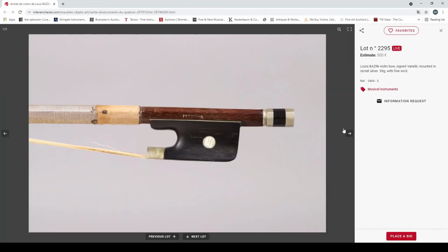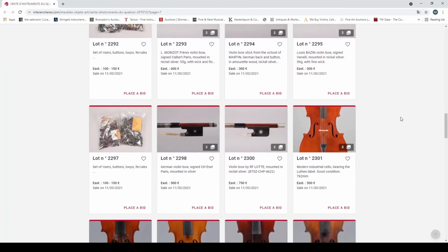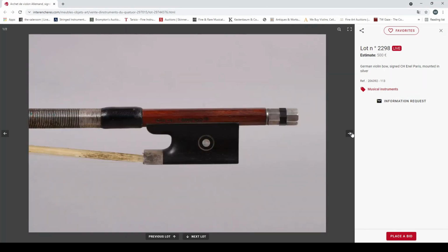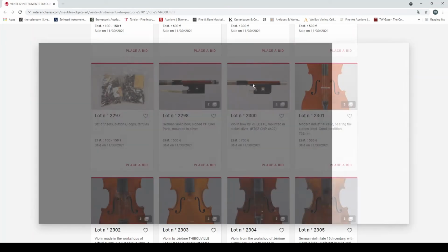A Louis Bazin violin bow, signed Vanelli. Some other bits and bobs for bows. German violin bow, signed C.H. Enel. A violin bow by R.F. Lott, mounted in nickel silver.